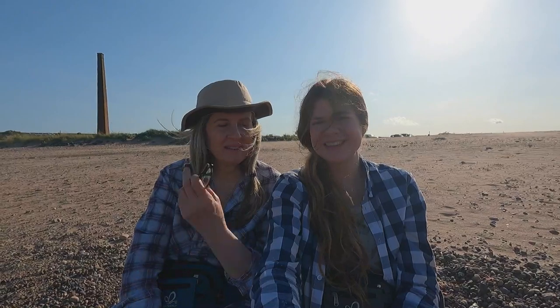Hello. So here we are on the beach on the beautiful Northumbrian coast, and we're going to be looking for some agates and carnelians. Okay, so it's a beautiful day, but as you can see, it's a little bit breezy. But we've just sat down already and we found some really beautiful little pieces. So let's get finding some treasure.